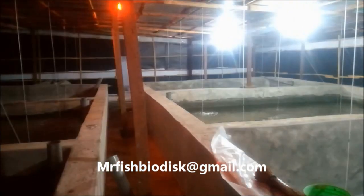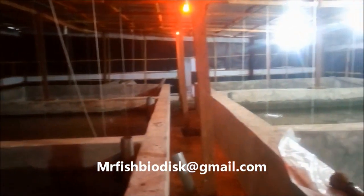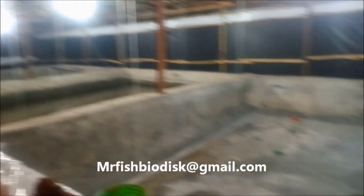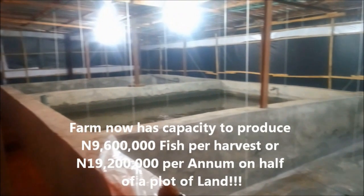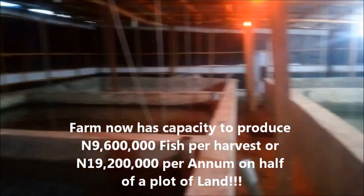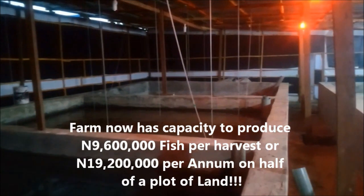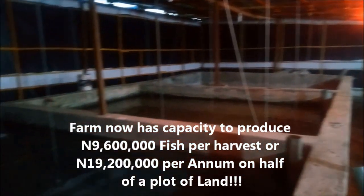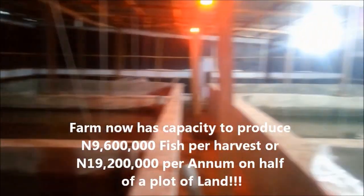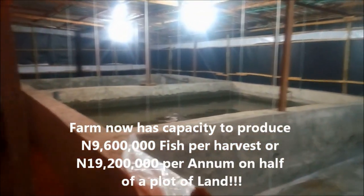Now, this facility has about 6 ponds, 2,000 fishes each. That's 12,000 fishes all in all. 2 times 6, that's 12,000 fishes. Multiply that by 800 naira, then multiply by 2. That gives the amount of value this farm can offer you in a year. I don't think that kind of money grows in Nigeria here. And it's just occupying about half of a plot.